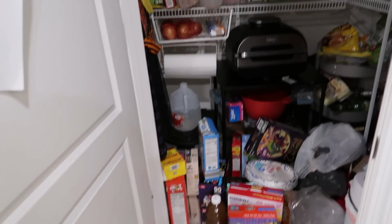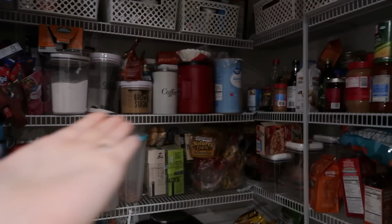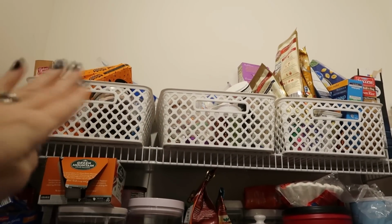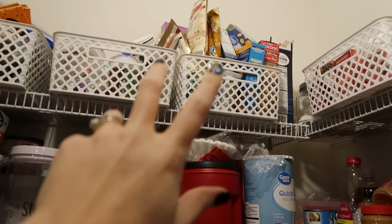I have a very large pantry, but I also have a very messy large pantry because my children cannot keep the organization that I put in here to save my life. Like up here, both of these are for baking. One's for like the mixes and one's for all the extra crap. No, those are messed up. That right there is for like all the side dishes to go with dinners.